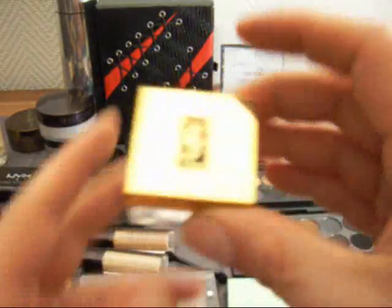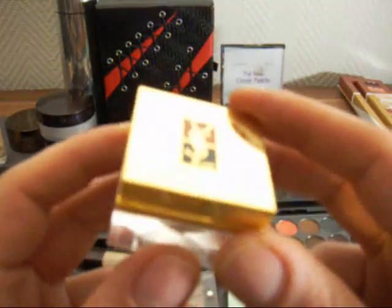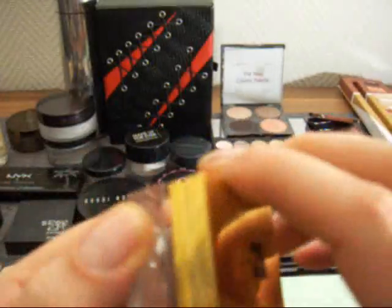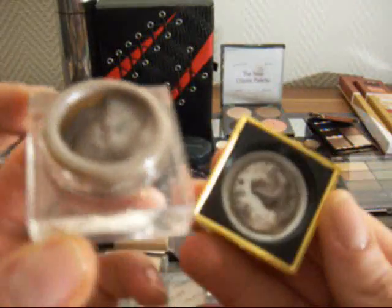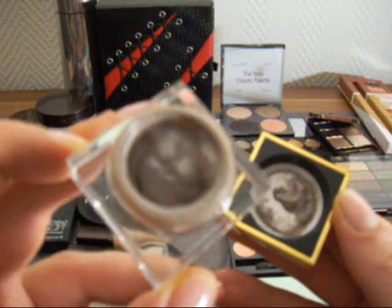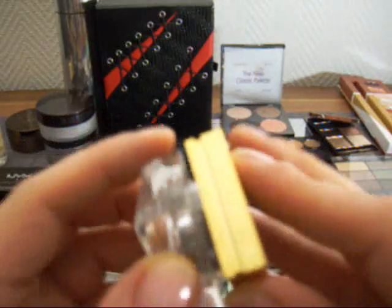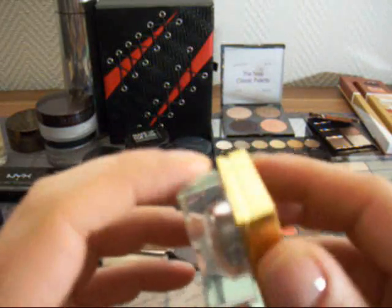Okay, some of the single shadows. Yves Saint Laurent, YSL, came out with cream shadows last year. I think this is number 2. They look like this. They're water resistant eyeshadows, and they really are water resistant. These will not come off with soap. These are really long lasting.